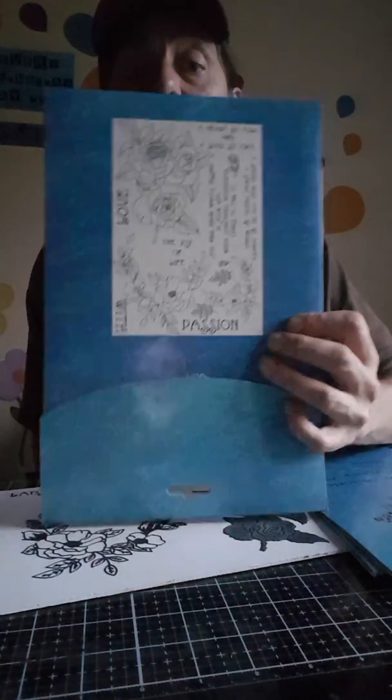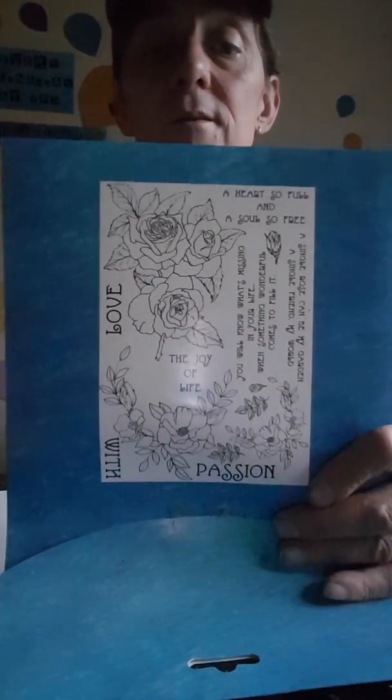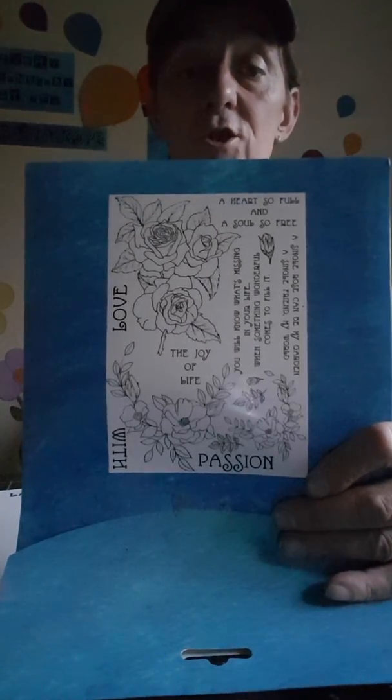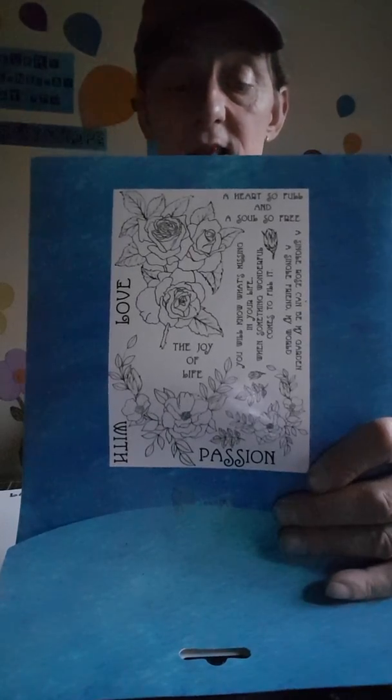Right, so first of all we've got the Lady Marjorie stamp set. Let me bend this down for you. There we've got the Lady Marjorie set. I have put these on my Facebook page, all of them, so they are all shared, but I just wanted to quickly show you that. This is, as I say, the Lady Marjorie stamp set.